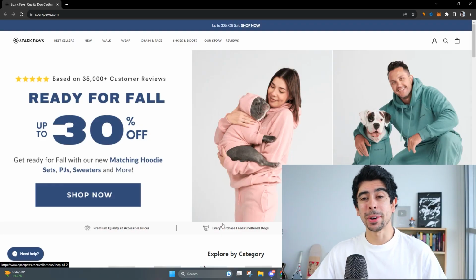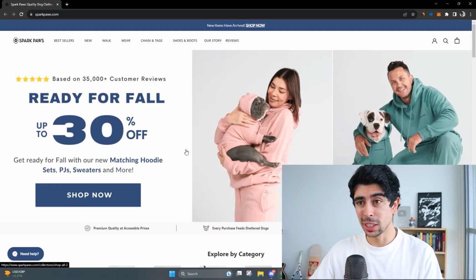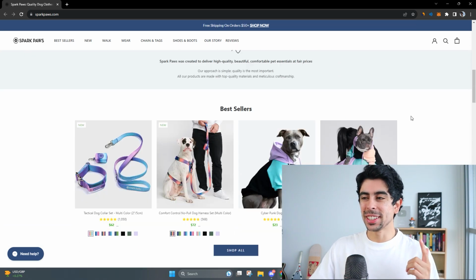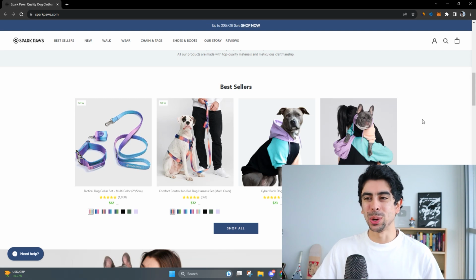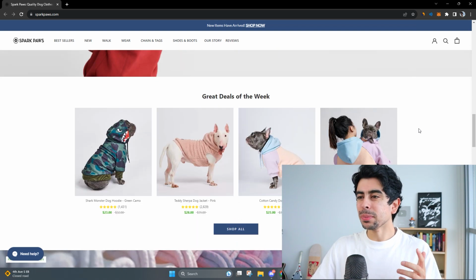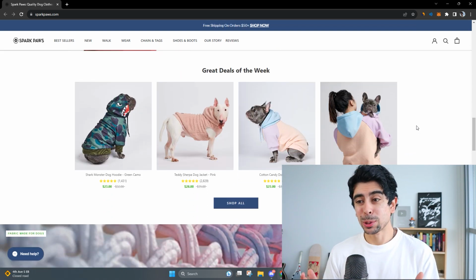The store I'm talking about is called Spark Paws. And if you've never seen this store before, I'll give you a quick rundown. What they sell is puppy merch. So merch for your dog. Now that may sound silly to you, especially if you don't have a dog, but this is absolutely massive in the US.